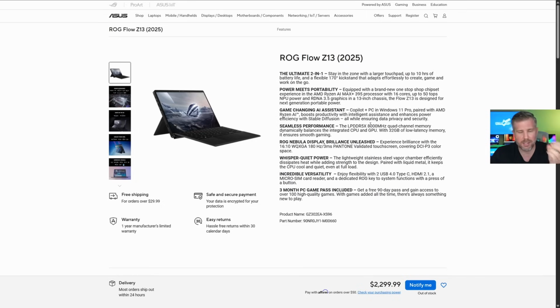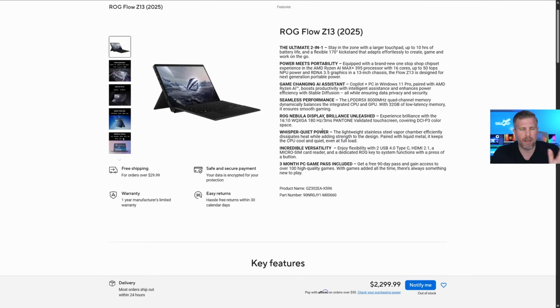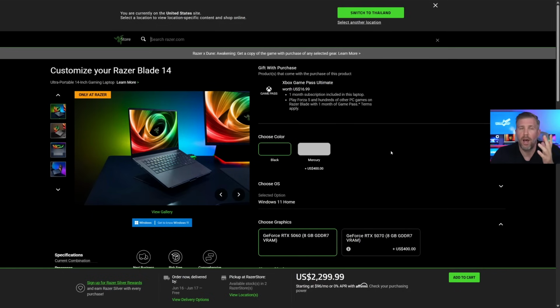You're talking 16 cores, 32 threads, and an incredible iGPU, so an integrated GPU in this scenario, where you can play basically almost all the games on ultra settings with some upscaling with ray tracing off. I've done detailed testing on the Flow Z13, and it's definitely one that I can recommend. Another good choice is the Razer Blade 14.